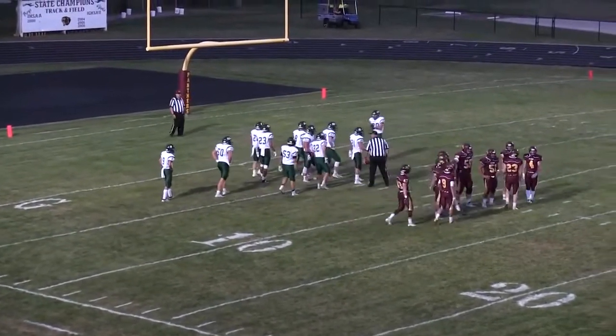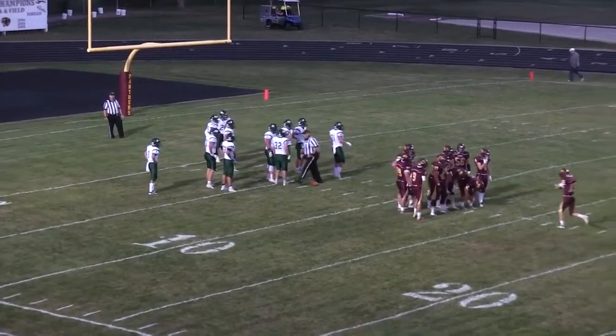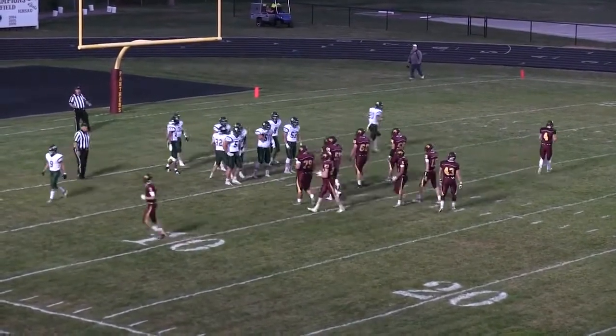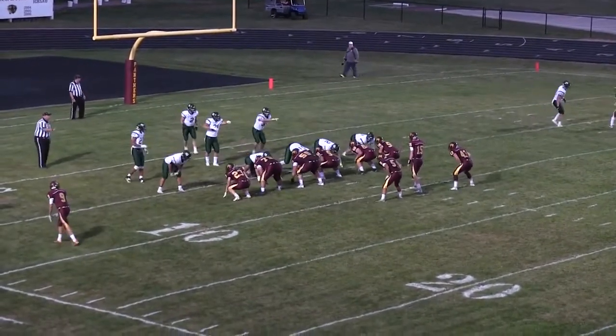Yep, early test for our defense down here. See if we can keep them to a field goal. And goal from the 6. So 2nd and goal from the 6. The Pella defense yet to be scored on after shutting out Dallas Center Grimes in week 1. 9:41 remaining, 0-0 game, first quarter.